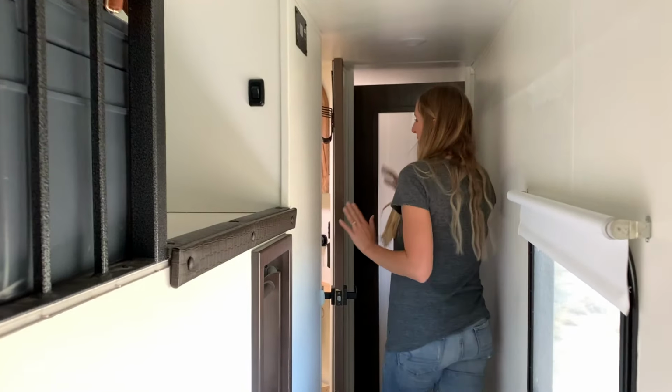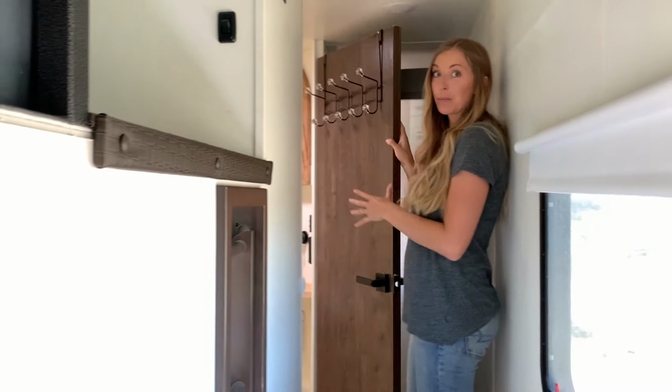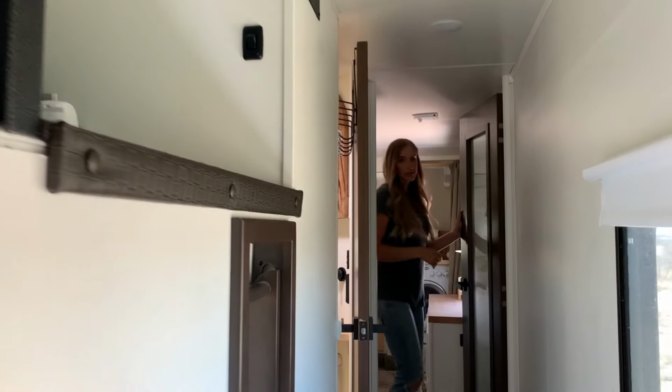Further down the hallway, we have access to our bathroom right here. And there's also a door that goes into our bedroom from the bathroom. And then straight back is the master bedroom.